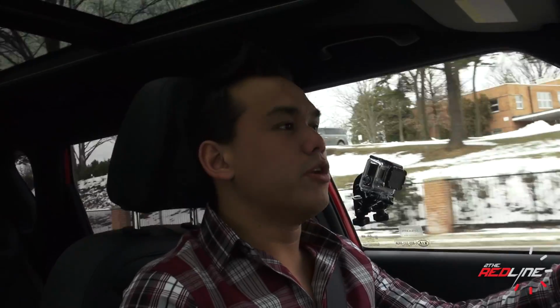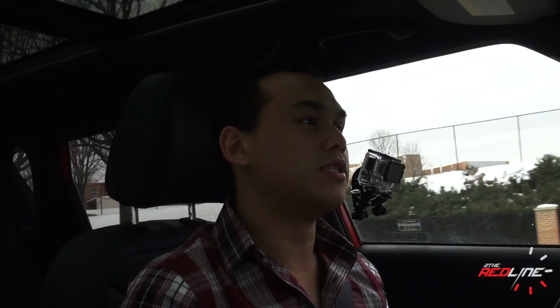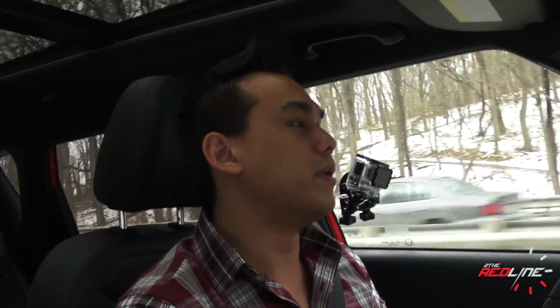Now, some of you may be wondering, when you have a boxy shape, how's the vehicle's noise when you get up to higher speeds? Kia actually did a really good job with hushing this interior. The engine does have a little bit of buzz, but that's expected. It's a 2-liter 4-cylinder engine. But surprisingly, wind noise is pretty subdued.